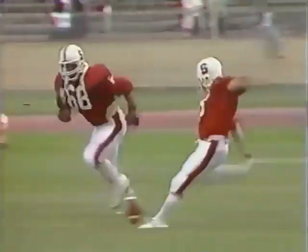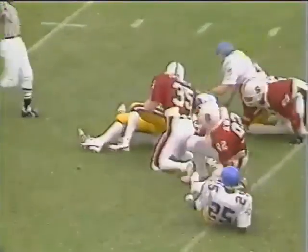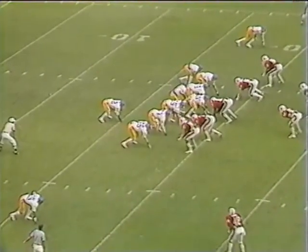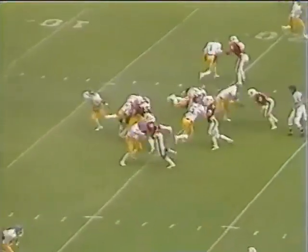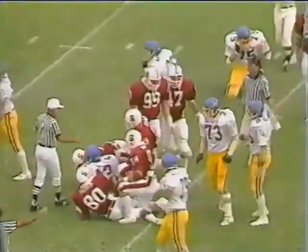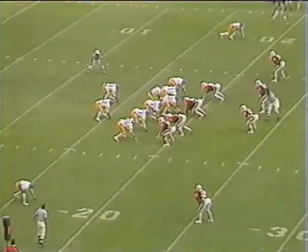Mark Harmon for the Cardinal. This one is taken by Kearse, number 1. Oh, he's buried. Kearse is literally buried. Clarkson. Tight end Nicholas on the right side. Handed to Smalley. Smalley is met by the tight end Jackson. The Spartans have ended with a fumble. And 2nd and 10 at the 19.